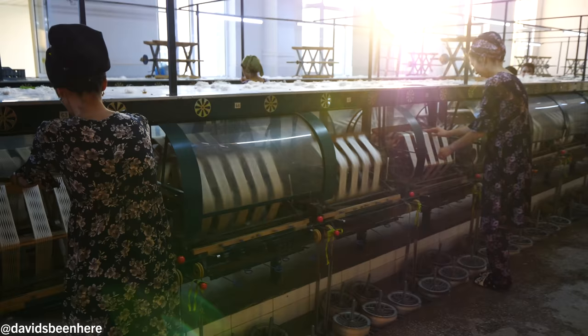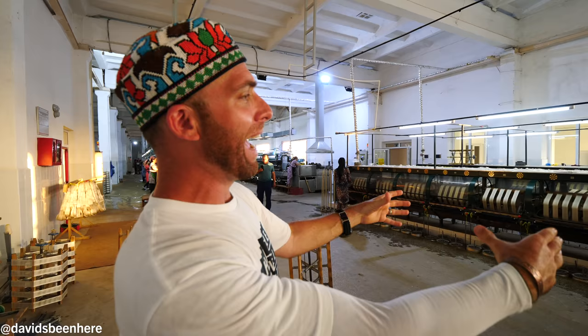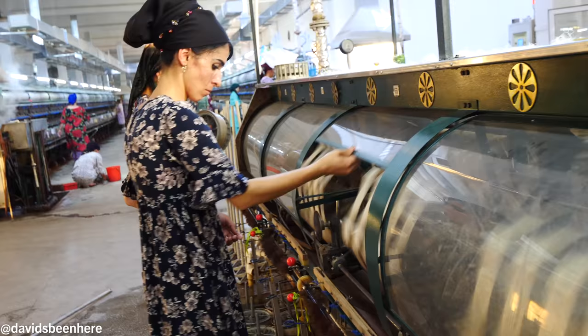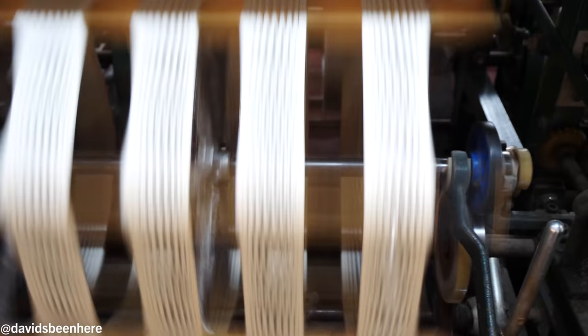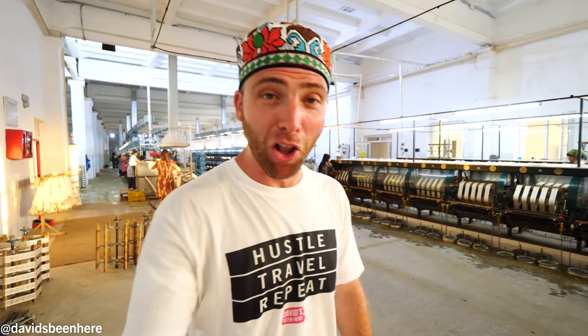So once they're done washing and then drying the rolls, they'll bring them over here, right, to this area. Over here, what they do is they grab 5 of them, 5 per area, and then they combine those 5 together. So each one is 8 kilometers, so they combine 5, so that's 40 kilometers of silk in one big van. What? That is crazy. And look, let's get close.